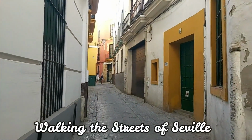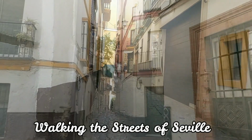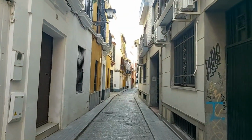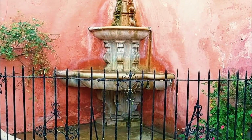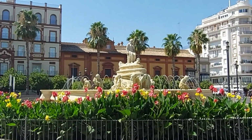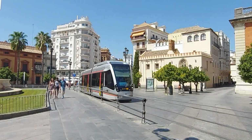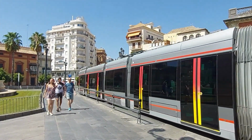The streets around Seville, narrow cobblestones. Ladies especially, leave your high heels and flip-flops home, wear comfortable walking shoes, because it gets tiring walking on cobblestones all day long. Beautiful decorated roundabouts, public transport throughout the city. So when your feet get tired, you can hop on a metro or a taxi.